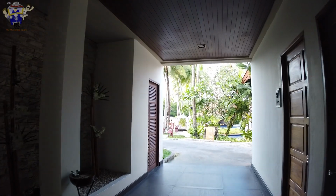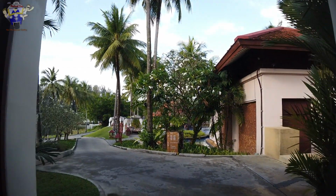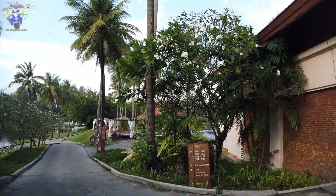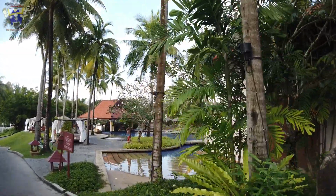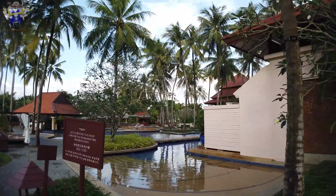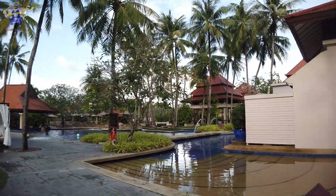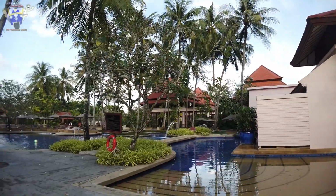This looks like it's leading out to the pool area. I still can't get down to those restaurants that are on the lagoon unless I can go this way. But if this is the pool area, then we're going to just make our way and take a quick look at the pools that they have at the Banyan Tree. I don't know whether they have just one large one or there's a few that are connected to each other. Oh, this is beautiful. Beautiful. Really, really nice.